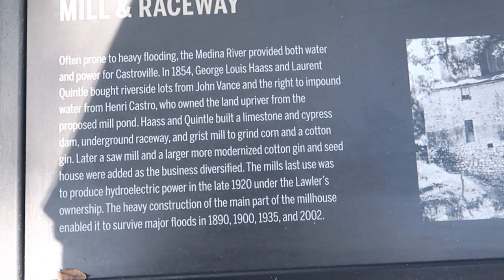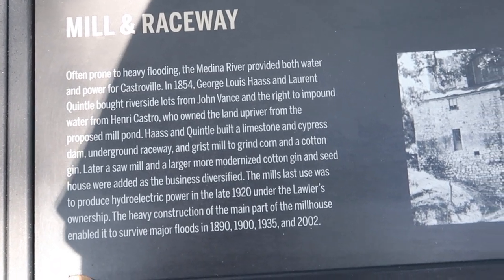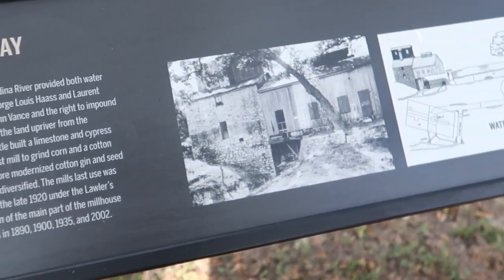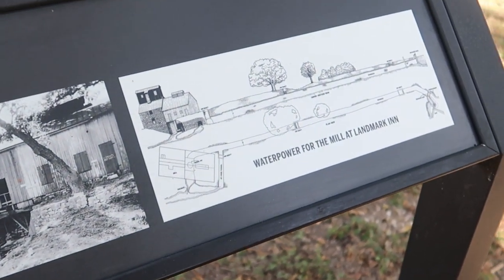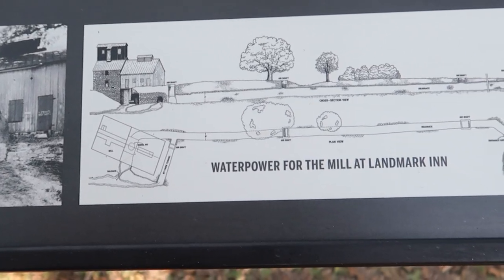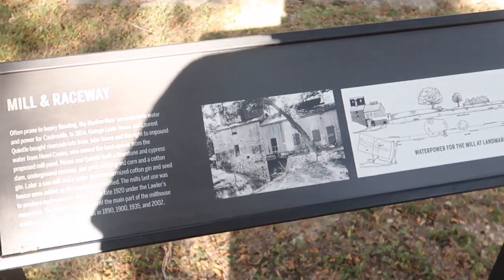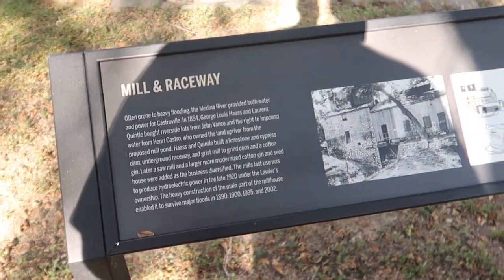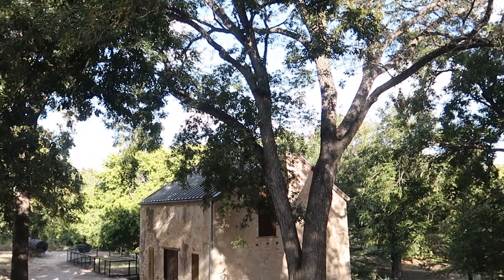In 1854, the south ends of the lots here, lots 1 and 2, were sold to George L. Hass and Lawrence Quintal, entrepreneurs who wished to build a mill. They hired the state's premier mill architect, a man by the name of David Monroe from Seguin, to build the grist mill that you see here.